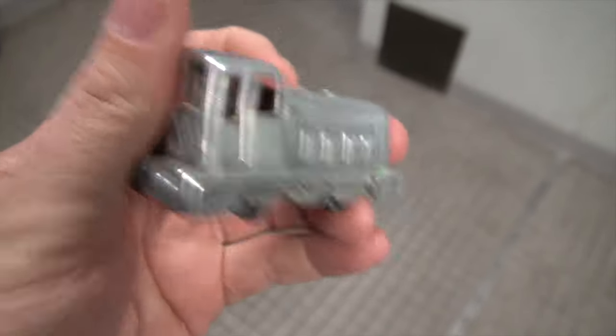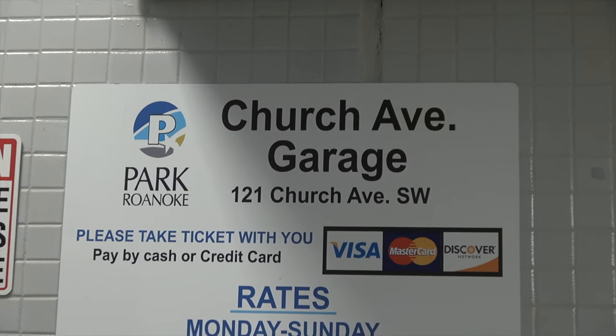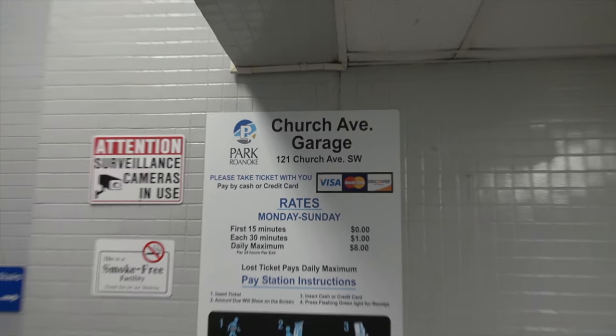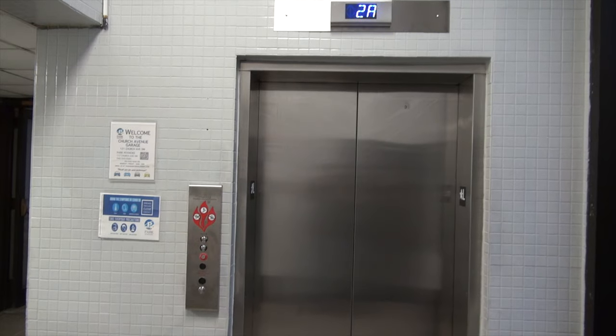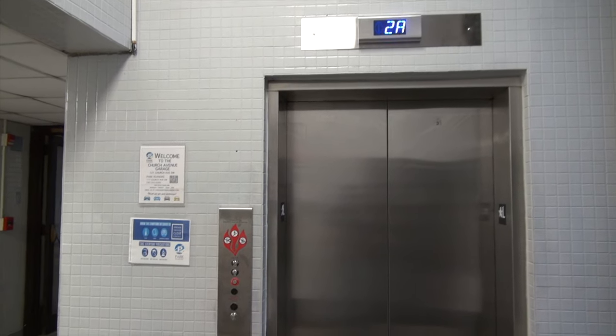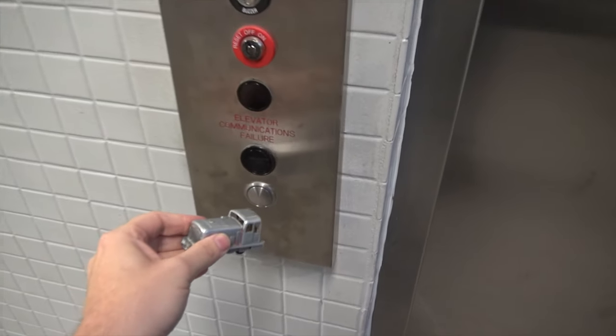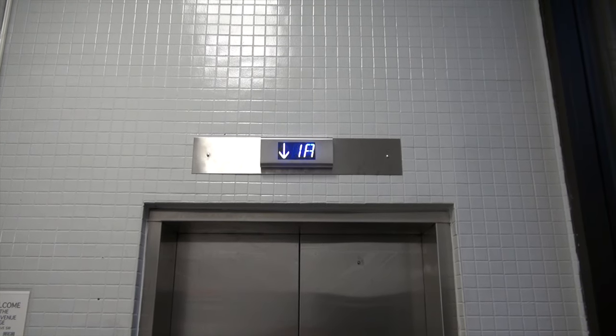All right, people, we're back here. Guess where we are? That's right, we are back at the Church Avenue garage. It's March 31st, 2021. Zach is with me today. Hey. And here it is. That's right, this is the new elevator, the new DieselDucy elevator at the Church Avenue garage. So, I think it's only appropriate if DieselDucy pushes the button. Here I go. I like that new indicator.